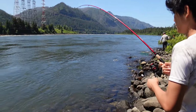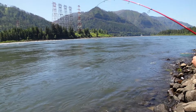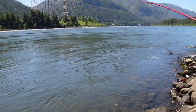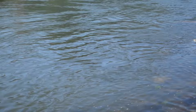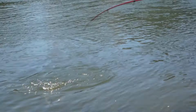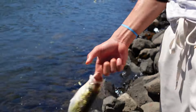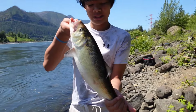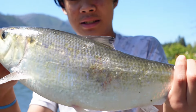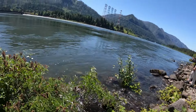Sean's got a fish on. You see it? Might be a bigger shad. I see it. Over here. I'm feeling it's gonna get off. You're gonna get it, buddy. He ate it. Oh, right, there you go. Look at that. First fish. That's a fish.